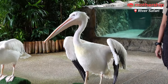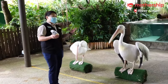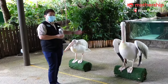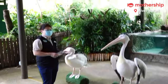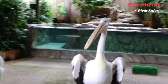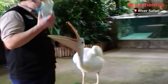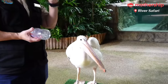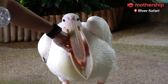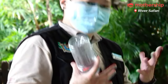So what are we doing? What activity? Well, we're actually doing some enrichment with them. Enrichment is more like an engagement time and fun time for them. This is the usual time that we play with them before the program starts. One thing about pelicans is they have a very distinctive feature, and that will be their stretchable throat pouch right here. See that? It can actually stretch and contain up to about 13 liters of water.